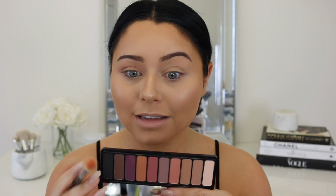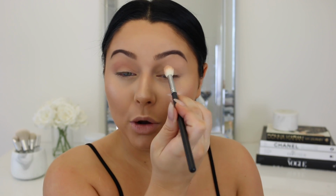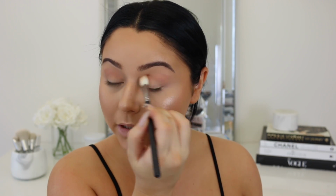But look how beautiful this shade is. Oh my god, I love that e.l.f. did this because there's so many brands that are expensive that are coming out with peach palettes because it's really trendy right now, especially for spring coming up. So I love that e.l.f. is giving an affordable, budget-friendly option. Oh my god, so pretty. Can you guys tell how excited I am right now?